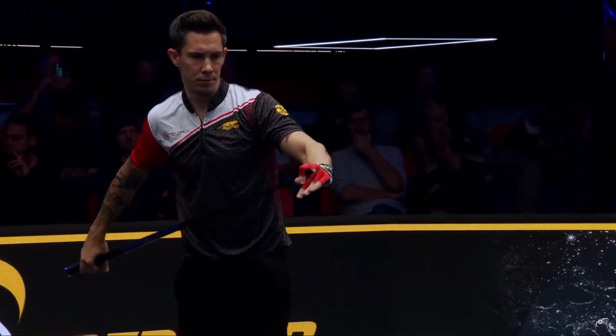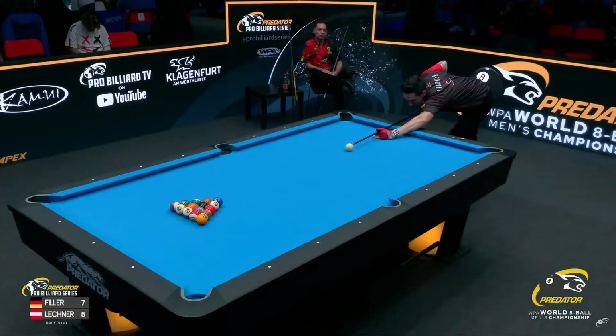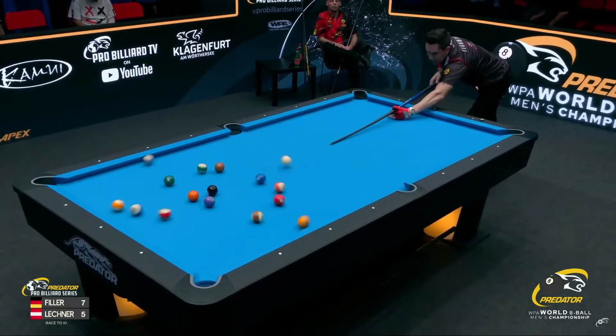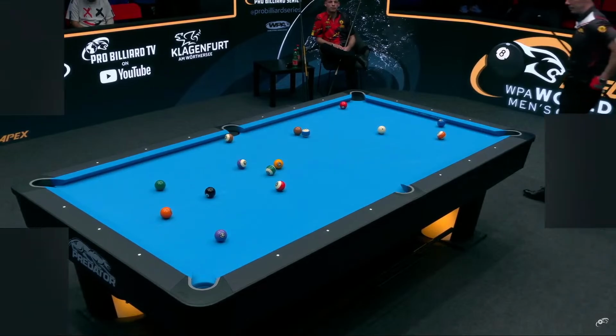And back to the live action. Seven to 5, Lechner to break. Breaking from the middle. There goes the ball. So now he's in business. He has a choice of opening shots.